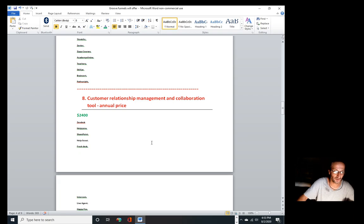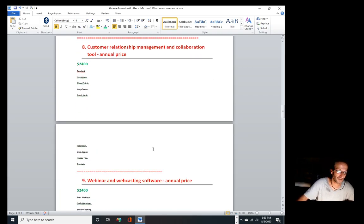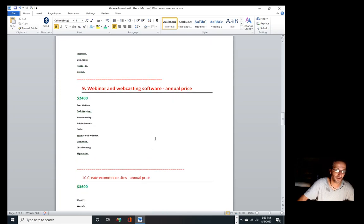Customer relationship management and collaboration tool, just like Zendesk, Helpjuice, SharePoint, Help Scout, Freshdesk. All these, I mean, this is a very expensive service. This is $2,400 every year. With GrooveFunnels, you don't have to pay that anymore. It's a one-time payment, guys. Just one-time payment of $1,500, and you can have all that for life. You'll never have to make another payment.